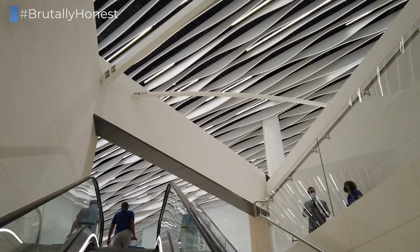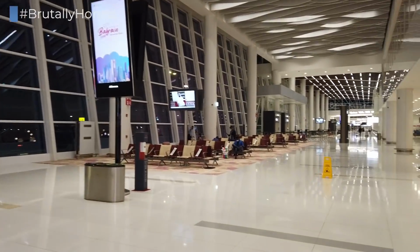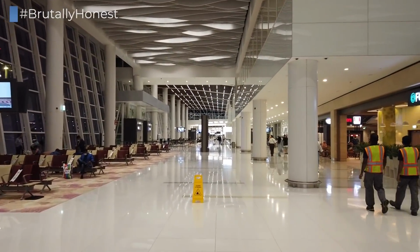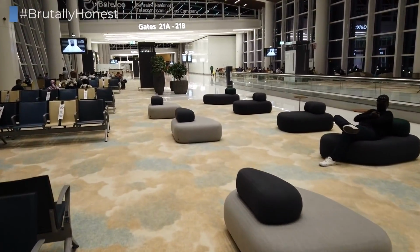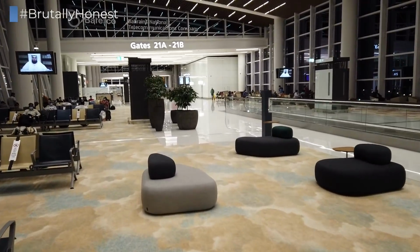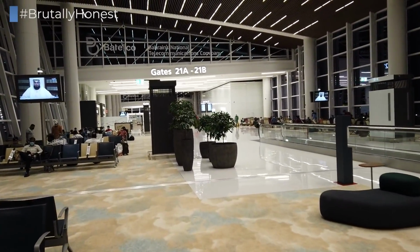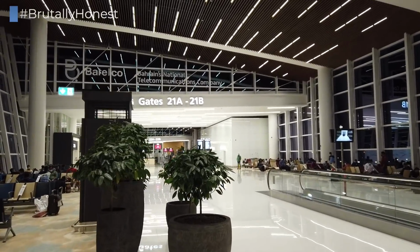Visually, Bahrain's new terminal is stunning, but even from a standard passenger perspective, transiting here was very, very seamless. A quick and easy security control, and then you have this huge terminal with a variety of seating options. So even if you have a longer transfer, I'm sure you're going to have a very comfortable time here at Bahrain Airport.